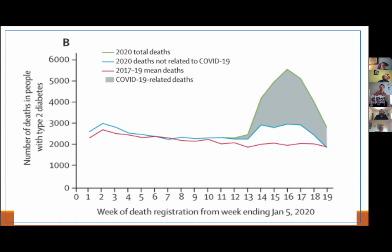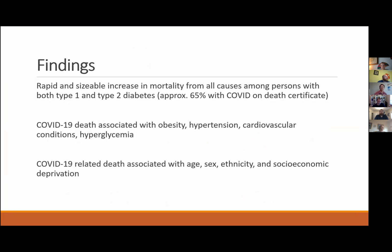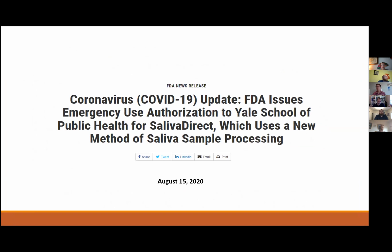Again, bigger than perhaps what we've seen on a larger scale that's been documented prior. This was also seen in type 1 diabetes as well, not to this degree, but increased mortality. So I'm going to jump past this so I have time for Saliva Direct.